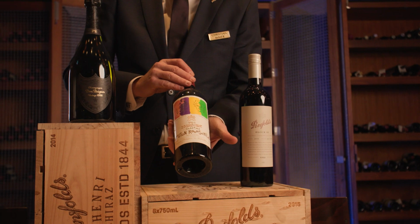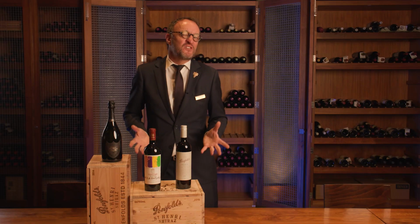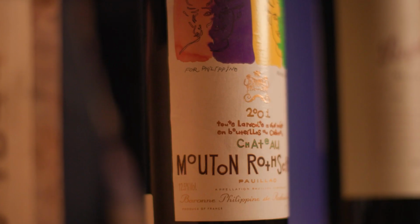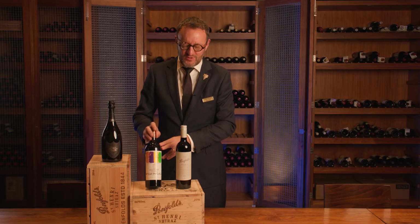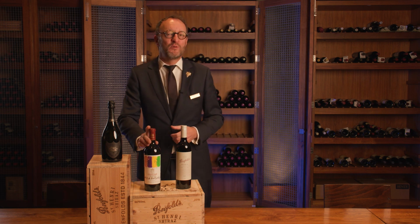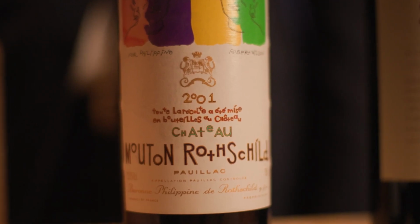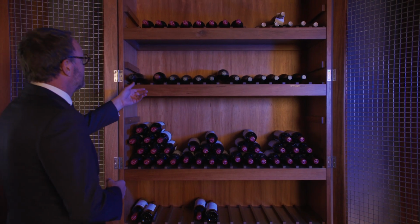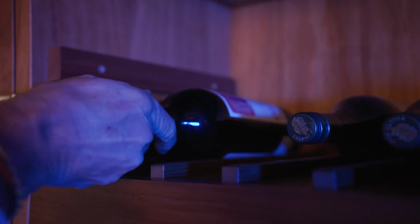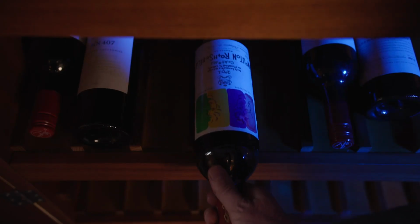Now, one question I always get is, what's the most expensive bottle of wine? While this is still relatively humble in its price, it is what we have here as the most expensive, about $2,500. It is Mouton Rothschild, pretty much the most famous wine from Bordeaux, alongside Lafite Rothschild. Now, this wine is from 2001, but can easily go for another 15 to 20 years because it does have the structure to really age for a long time.